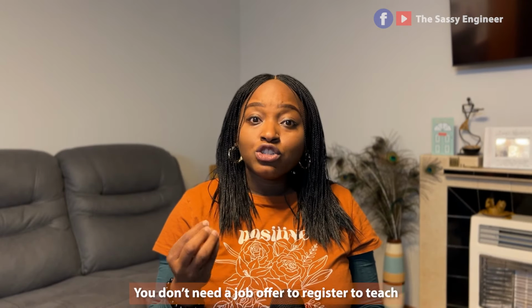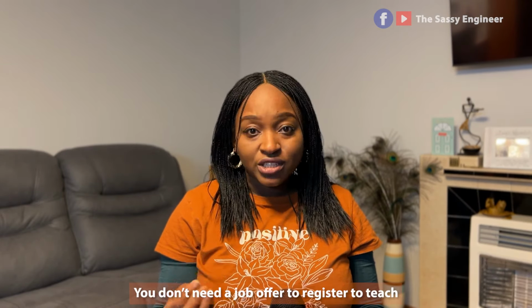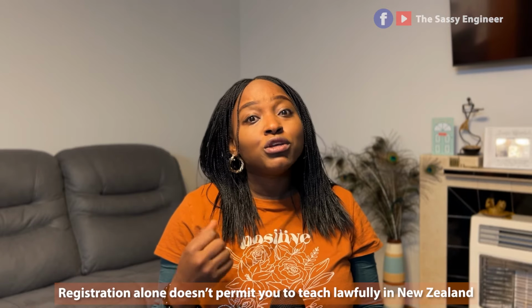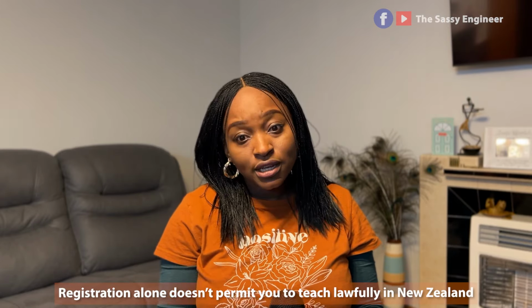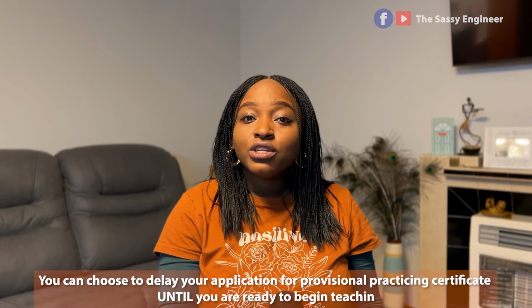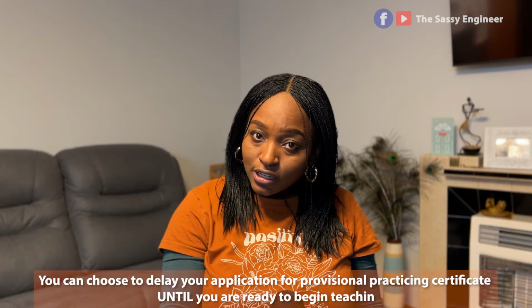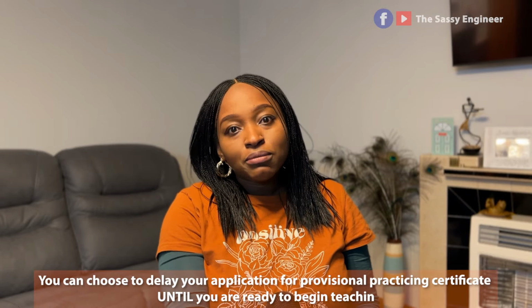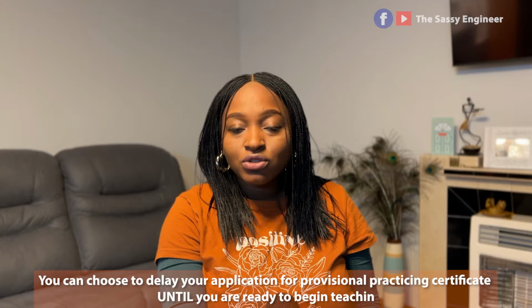A summary and on a high level, note that you don't need a job offer as a teacher to become registered to teach in New Zealand. But registration alone doesn't permit you to teach lawfully in New Zealand. You will need a current practicing certificate. Number 3 is that if you don't intend to start teaching immediately, that's fine. You can choose to delay your application for provisional practicing certificate until you are ready to teach.